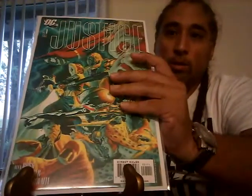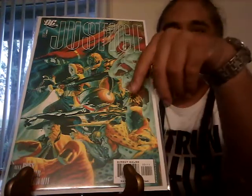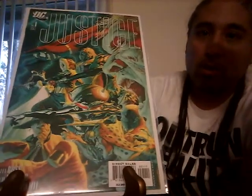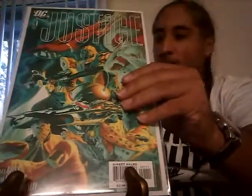I also got this for the cover. Justice #1, it's the villains. There are two covers to it. There's the villains one, and I love it. I love the cover to this, I love how it looks. So for $1, I'm gonna get it every time I see it. Why not, right, you guys?